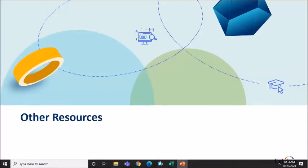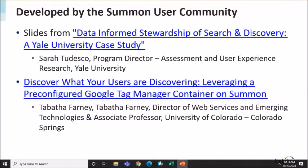And then here's the extra crown jewel that we have on the piece: what other institutions have done in terms of looking at Summon value. Developed by the Summon user community, all of the hyperlinks except for one slide are available easily and publicly. We have slides from Data-Informed Stewardship of Search and Discovery, a case study by Yale University, and a great presentation and video on Discover What Your Users Are Discovering, leveraging pre-configured Google Tag Manager containers in Summon.